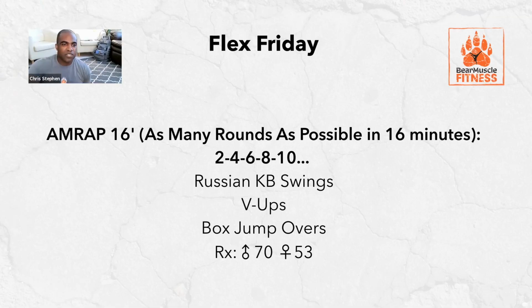Let's go ahead and share this on screen. Today we've got a 16-minute AMRAP for you, meaning 16 minutes, as many rounds as possible of the following three movements: Russian kettlebell swings, V-ups, and box jump overs. We're going to start with 2 reps of each, then 4, then 6, then 8, then 10, and we're going to keep going up as high as we can for 16 minutes.